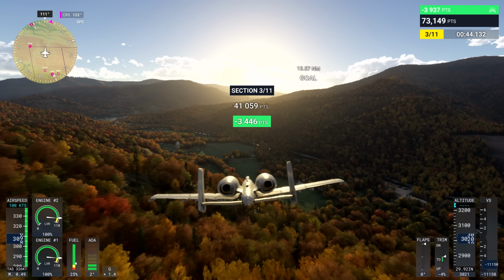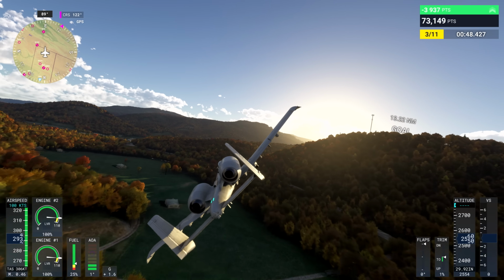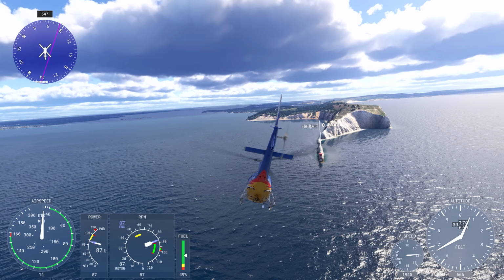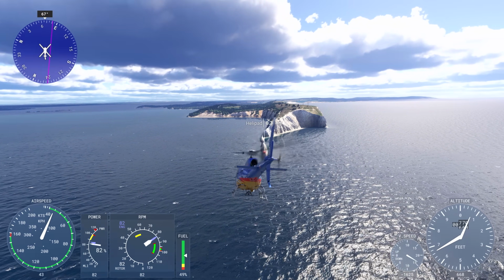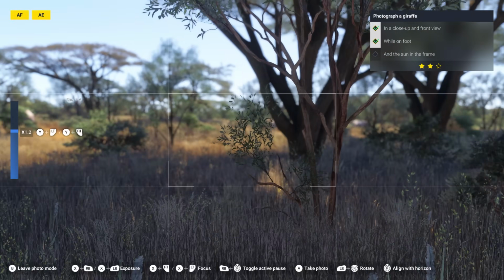Now, on the surface, this seems aimed squarely at the gamer crowd, but the team at Asobo noticed that often their most committed competitors were actually hardcore simmers. The flight model is the same as the base sim, and so to perform well, you'll need to be a good pilot. For a more relaxed set of challenges, there's the World Photographer.